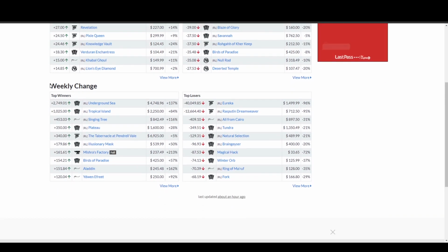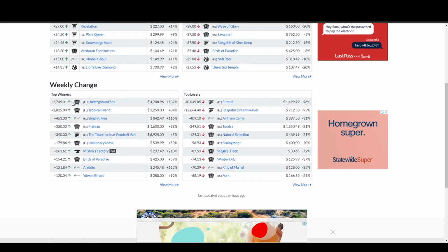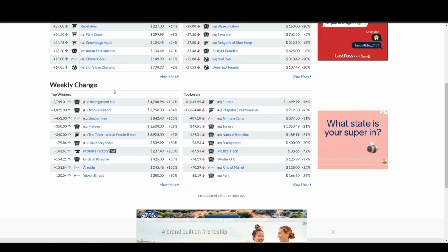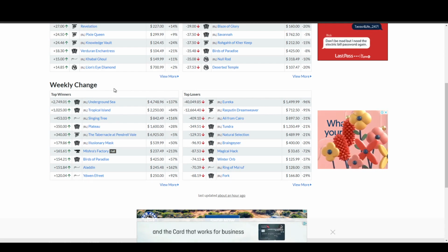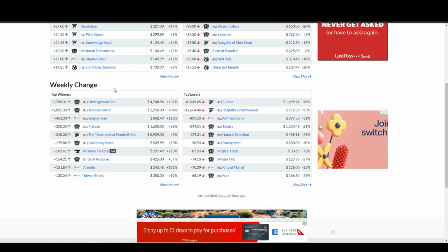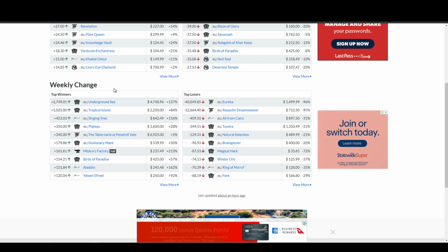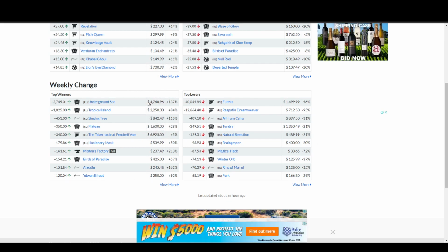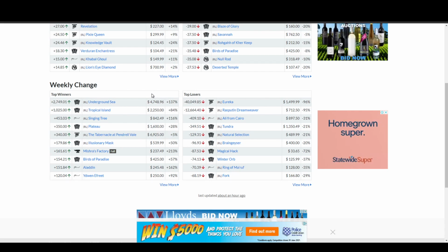Legacy, similar story. You've got an Underground Sea from Unlimited. Now this is weird because I called this out, and I'm pretty sure a couple of weeks ago I said, why is Unlimited just double the price of Revised? Should Unlimited not be a couple more times the price of Revised? This still feels like a weird buyout. I don't think the Unlimited Underground Sea is selling for $4,700. Maybe a PSA 9.5 or a 10 sold for that much, but I can't imagine a random Unlimited Underground Sea selling for that much.